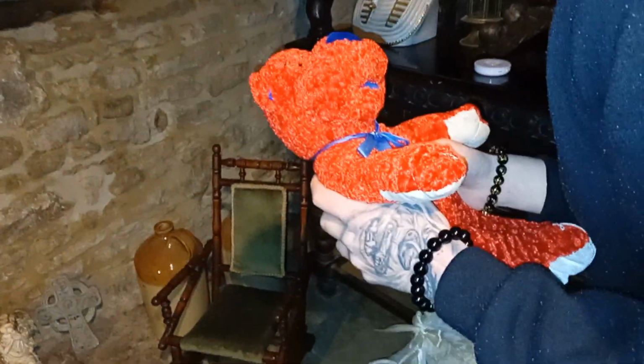I did notice this earlier. Another baby cot here, a baby little pram. I wonder what's that? Teddy. Hope you're not possessed. But again, you never ever know.